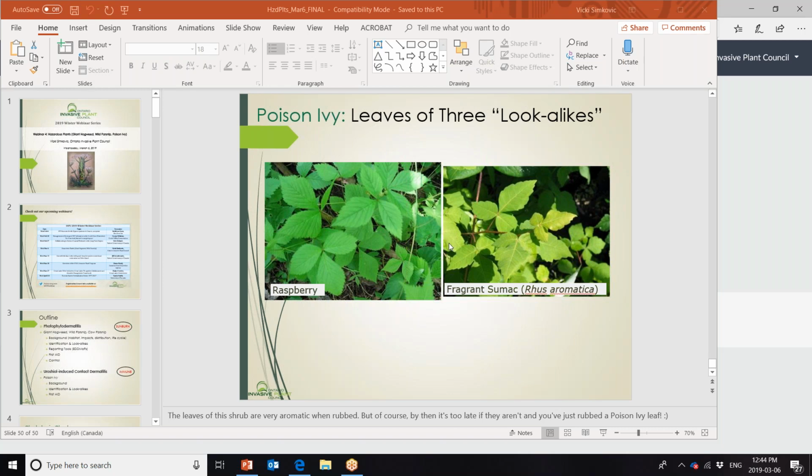Probably mowing, just continual mowing throughout the year, and if there's some isolated satellite populations, dig out some early rosettes.